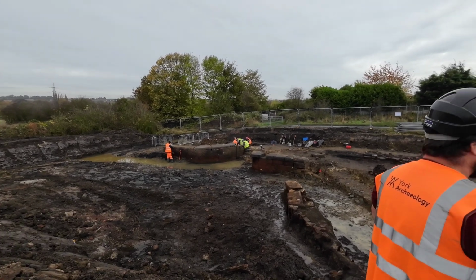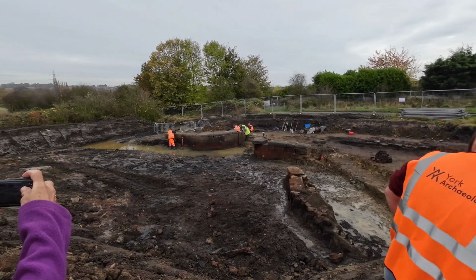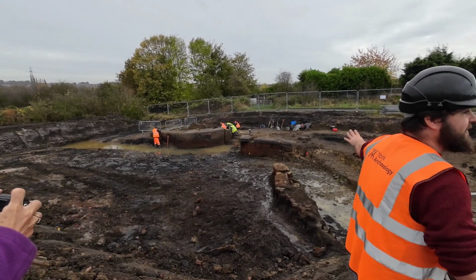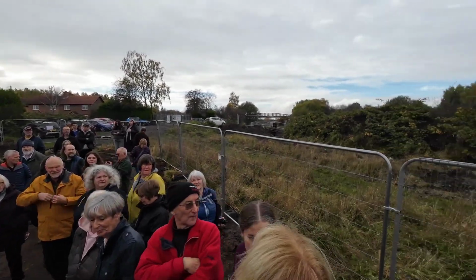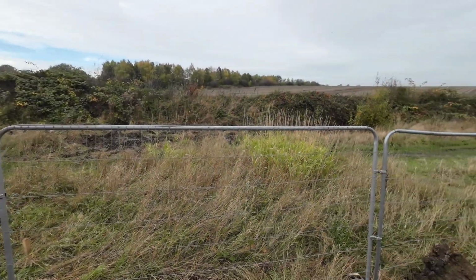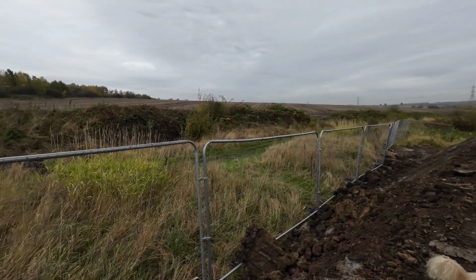Hauling lead, coal, anything heavy you didn't want to take over the roads. So the canal itself, I want to drag your eyes away from the really exciting bit just for now. The canal itself obviously ran behind you and followed the hedge line. You can see it running all the way along. You can just see what's left of it, running all the way around the brow of the hill there.